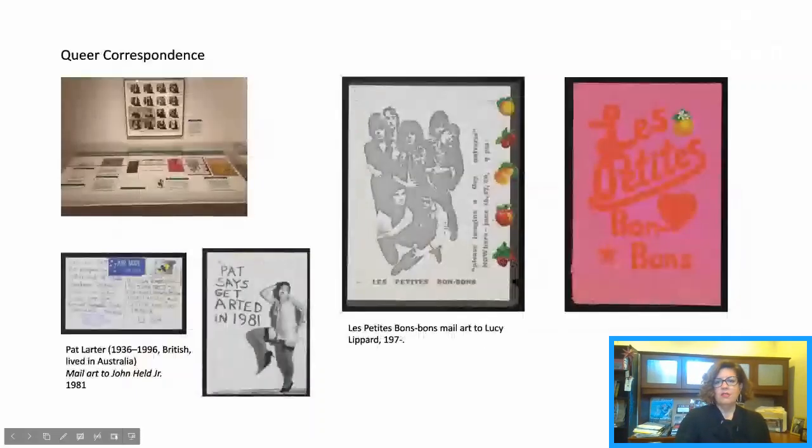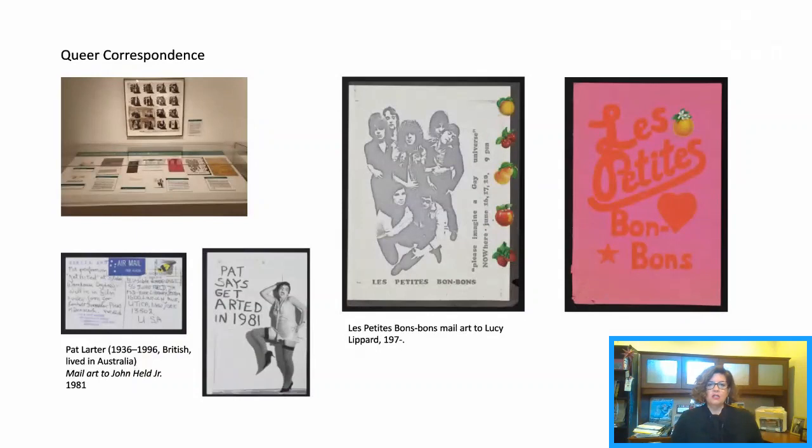Other artists who use the postal system to create networks are featured in the exhibition here in the section of queer correspondence. And here we have these pieces of mail art by Le Petit Bonbon, also sent to Lucy Lippard in the 1970s. Members of the band who lived in Wisconsin and eventually moved to LA created and found a collective and community there in the 1970s and had these invitations sent to Lucy Lippard.